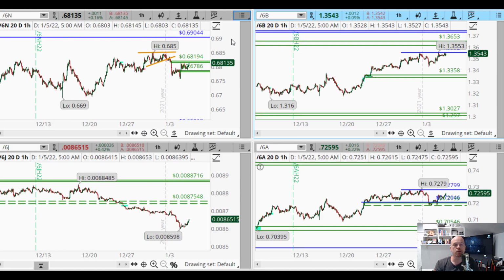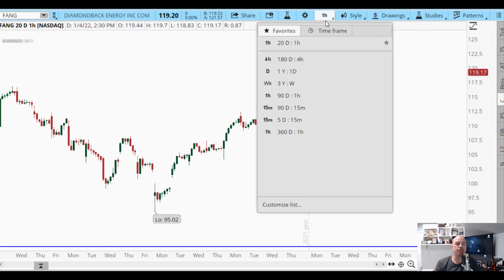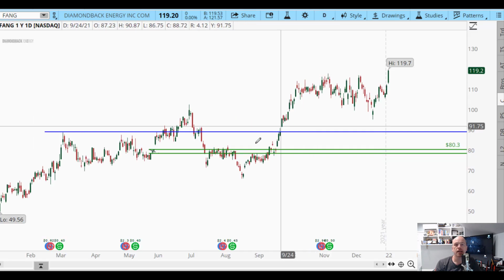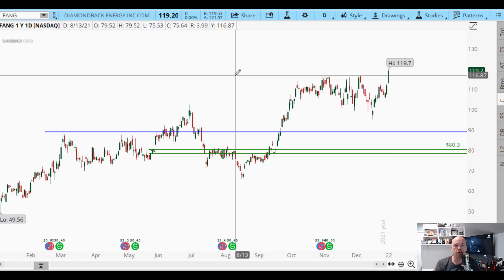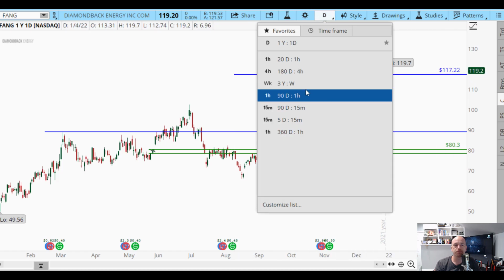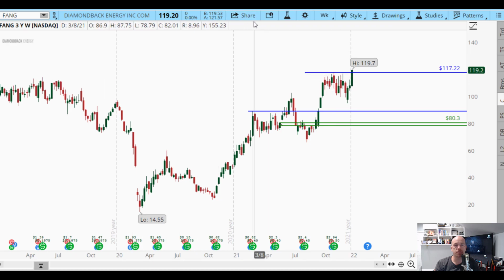Energy stock, I want to take a look at a stock of the day that's worth considering. We actually had a breakout trade yesterday in FANG, Diamondback Energy. I had a dear friend who told me about Diamondback Energy a while ago, and I've been looking at it a little bit more frequently ever since. We did break above all-time highs yesterday in FANG, all right? And we are just above some all-time highs.